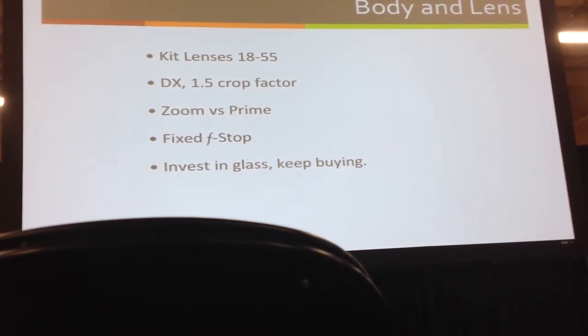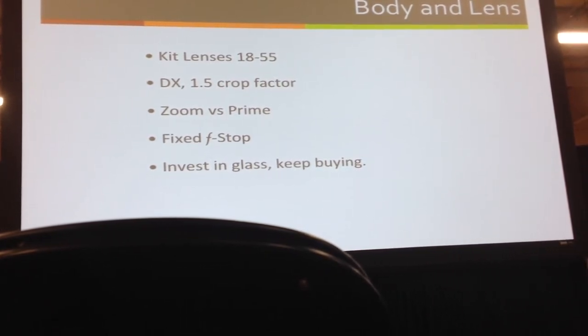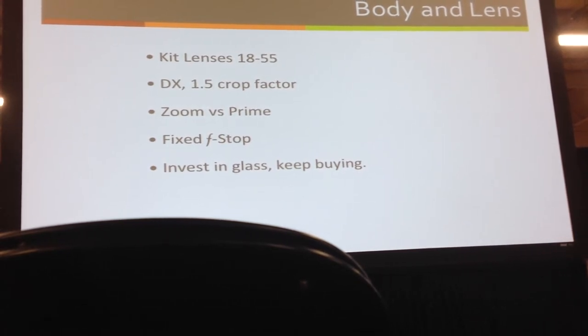Invest in glass, keep buying. That's kind of what we talk about as photographers in the industry. A good lens will last 20 years, where your camera body might last 30. So just put that into perspective if you want to buy really expensive lenses.